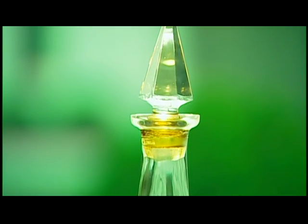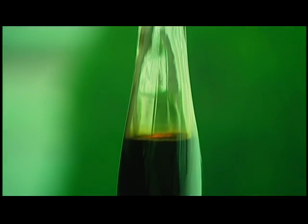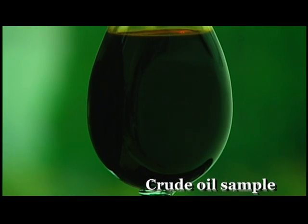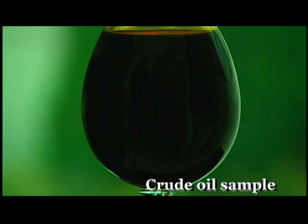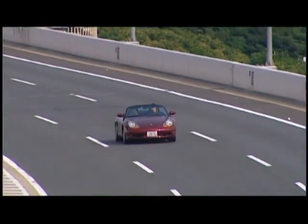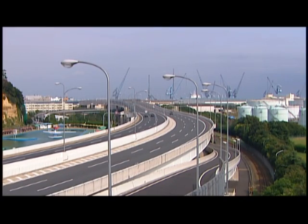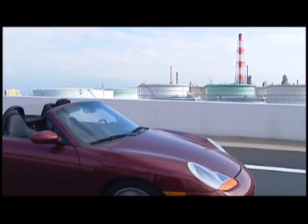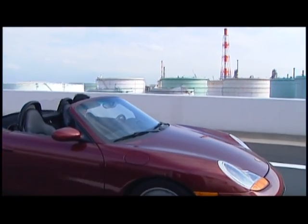The proportion of each fraction is actually fixed according to the kind of crude oil. For example, it is not possible to make just kerosene from crude oil. The distillation of crude oil into its various fractions in this way is the first step in the work of a refinery. But the oil technology of Nippon Oil continues much further.